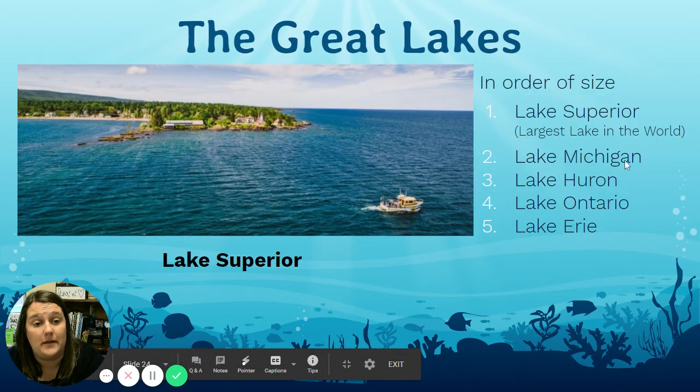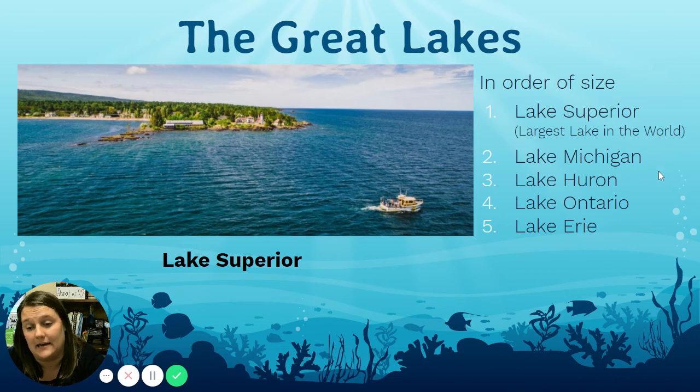In order of size, Lake Superior is the largest lake in the world and, of course, the largest Great Lake. Then Lake Michigan, Huron, Ontario, and Erie is the smallest by surface area. So Erie is the smallest Great Lake.